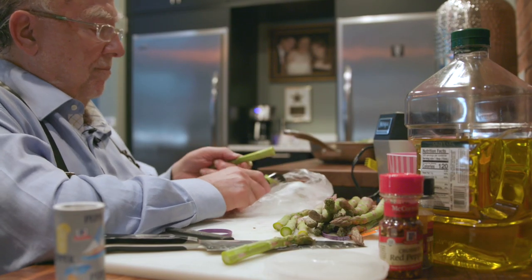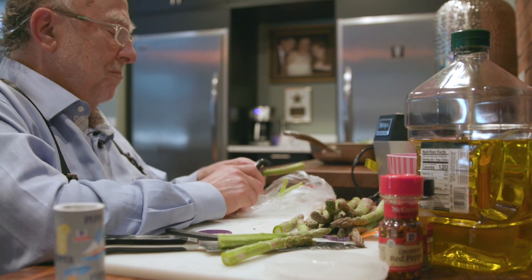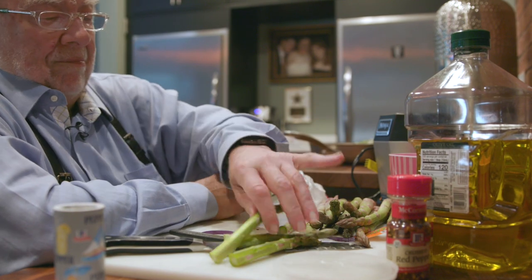My friend David, who's a great cook and also uses a wheelchair, is going to demonstrate how a lot of these features in this kitchen work for David and for anybody else who wants to cook in this kitchen.